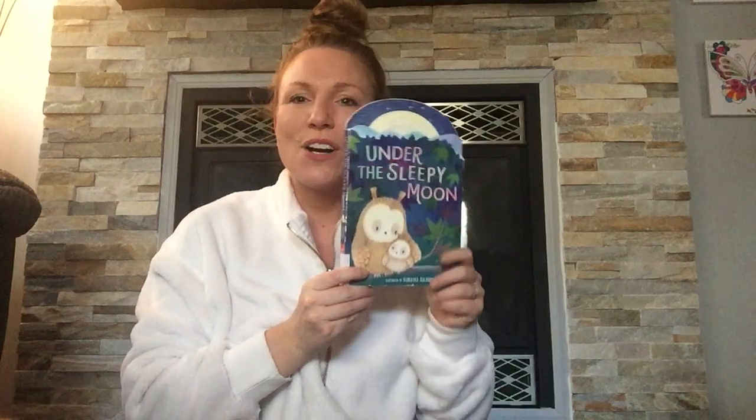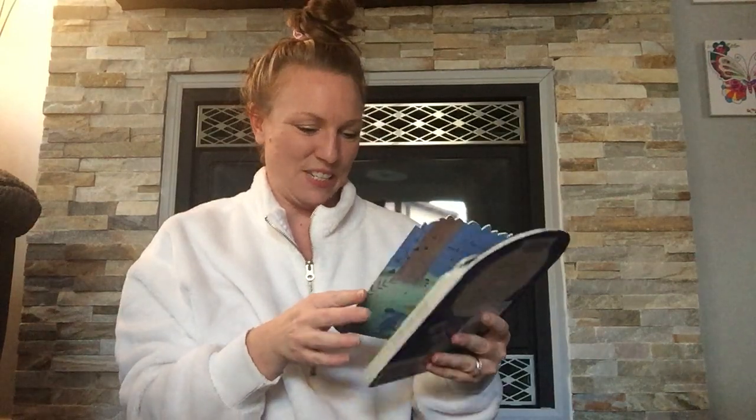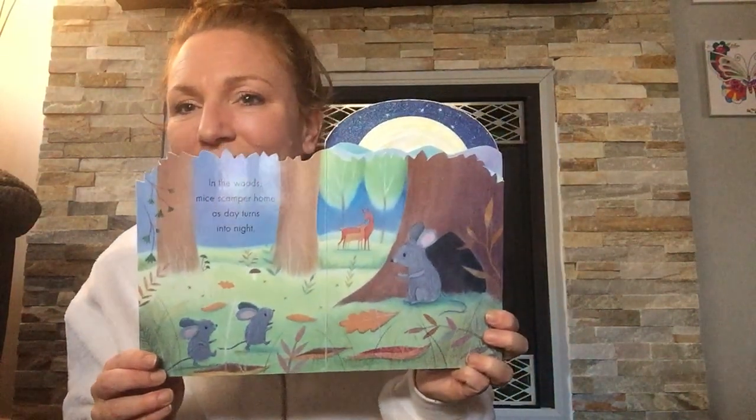Hi friends! Next up is our book called Under the Sleepy Moon. And it goes like this. Here's our first page. It says, "In the woods, the mice scamper home as the day turns into night."